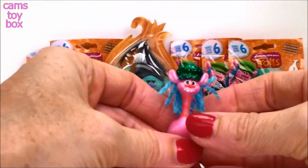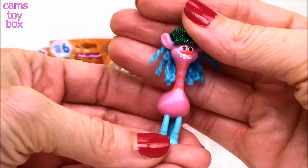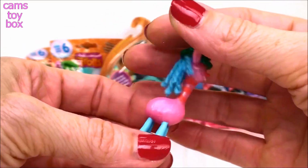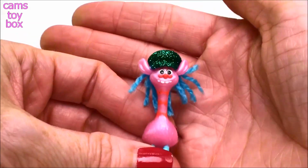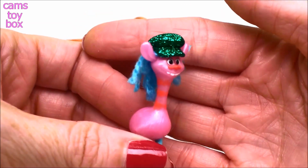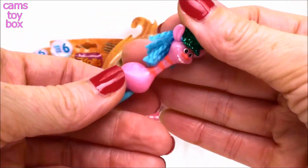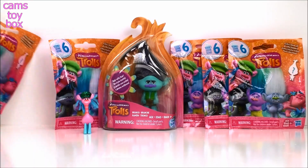Who do we have? Oh, we have Cooper. Now, if you see Cooper, his hat is all glittery and shiny. Isn't that so cool? And they also have something completely different in the series where their skin is almost like a different plastic. It's like this pearl finish instead of regular flat paint. So they are super cool. I'll open another one, and you can probably see a little bit better than on Cooper. Let's see who we get next.